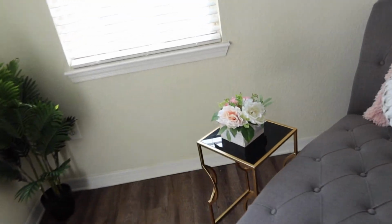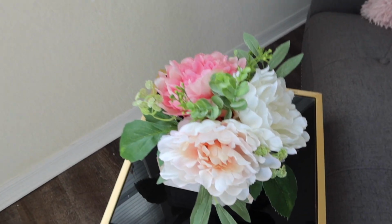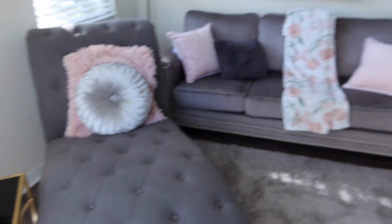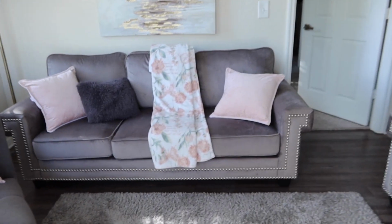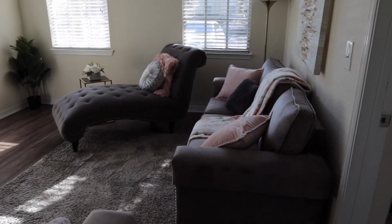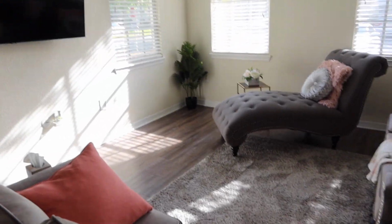So here's like a little update of the living room. Have these cute floor arrangements for spring. We have peach, white, and green as the theme. I have a few things I need to get. I'm gonna get a new coffee table, stuck between the color right now. It's a little what we've got going on right now. I still need to get some curtains.